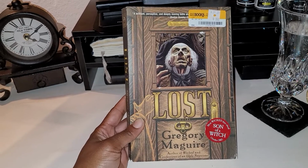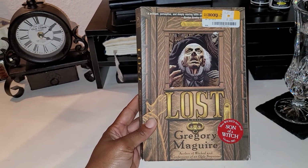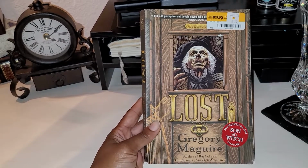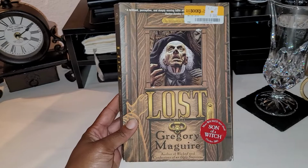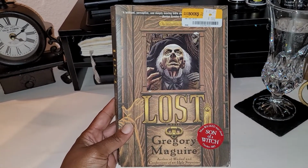This one is called Lost by Gregory Maguire, and I think that this is the same author that wrote the book Wicked. I'm not sure, so don't quote me on it, but this is another one that I have seen browsing through books online and saw it today and picked it up.